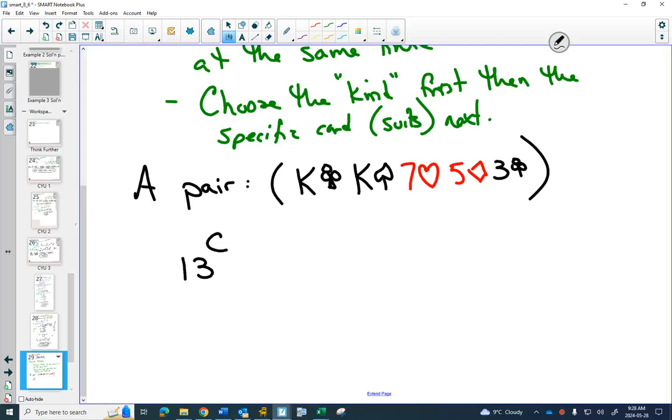So we choose the kind first. There are 13 kinds, ace through king, right? Ace to 10 is 10 numbers. And then jack, queen, king. There are 13 kinds in each suit. So we have to do 13 choose 1, because our pair could be anything. It could be kings, a pair of 5s, a pair of 3s, a pair of aces. So this first says, I'm going to choose 1 kind. I happen to choose kings. How many kings are in the deck? First you choose the kind, then the specific cards or the suit. There are 4 kings in the deck. You need to choose which 2 make your pair. And this together makes a pair.